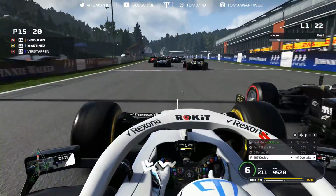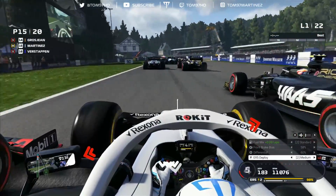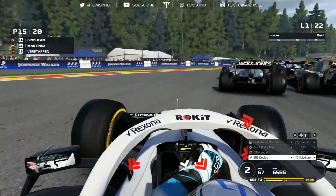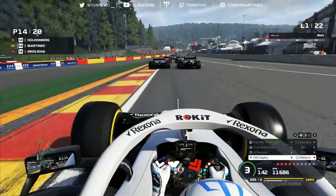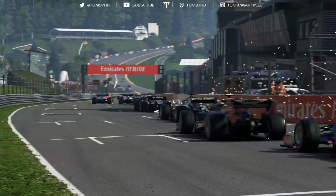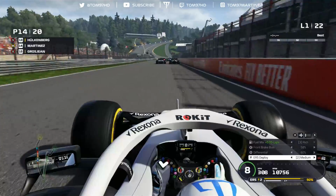Not a bad start, to say we're on the medium tyre. Everyone else seems to be running the softs. We're boxed in though in turn 1, 3 wide with Verstappen to our left-hand side, and I've got a Haas to the right. But we come out on top. I should retake P14. Get in the slipstream through Eau Rouge here.